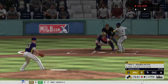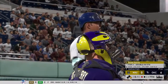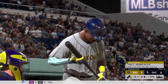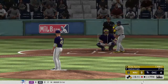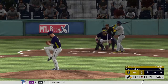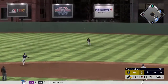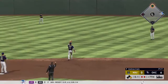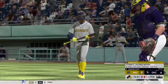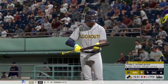At the plate now, Buddy Sparks, as the first pitch to him is in there for a called strike 1. Heading out towards shallow right. Stern is there to put it away, and the runner will be forced to retreat back to first. Stepping into the box, Jesse Irvin.